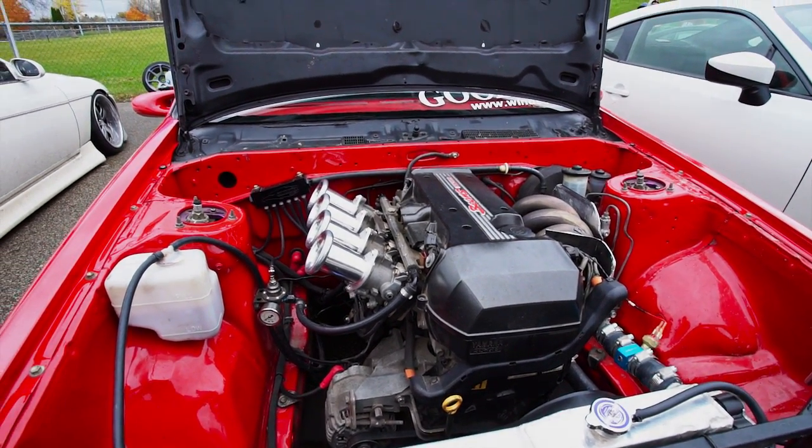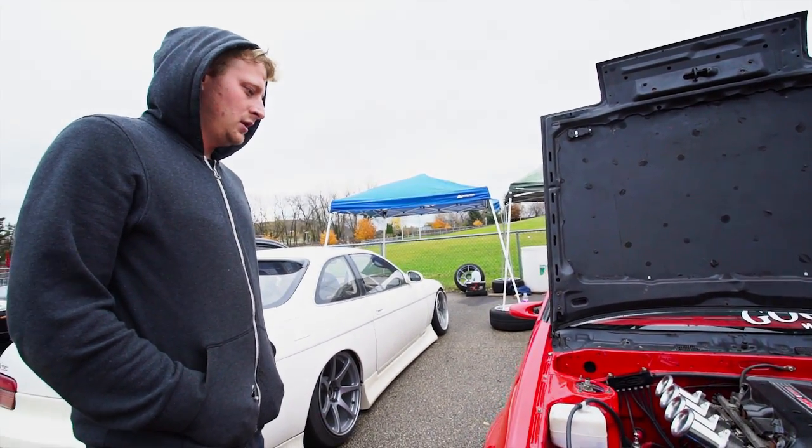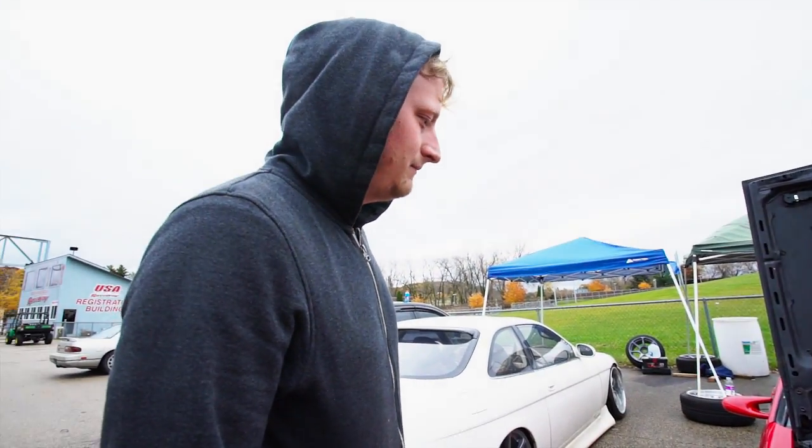The adapter is from Excessive Manufacturing in Portland, Oregon. Rich over there makes these adapters, and they're pretty nice pieces. So if you ever need parts, hit them up. Hit up Rich, huh? Yep.